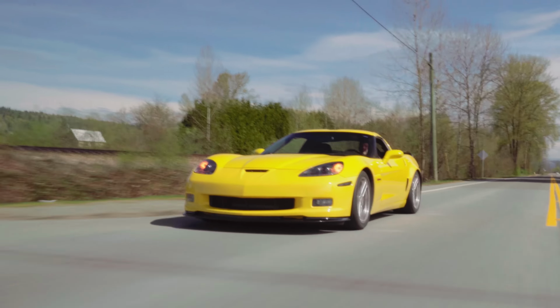I mean, the C6 Z06 is an insane bargain, especially because C5 Z06s have kind of crept up to the same value, around $30,000 to $40,000 USD for a C6 Z06, which to me is insane, especially when you consider the only other car that came with the LS7 was, of course, the 5th gen Camaro Z28. By all accounts, an amazing car. I've never driven one, but those are like 20 grand more than this.